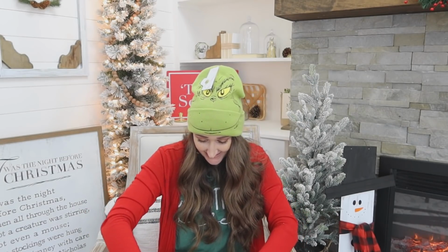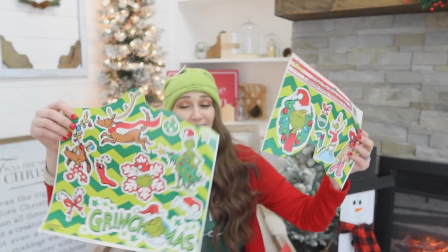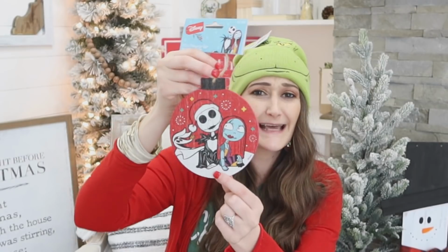Oh my gosh, what else? Oh my gosh. Window cling Grinches. Oh, she's so thoughtful. She also knows me and my husband love Nightmare Before Christmas. Jack and Sally. Winnie, you're so thoughtful. Thank you so much. I think now we got to do the challenge items.